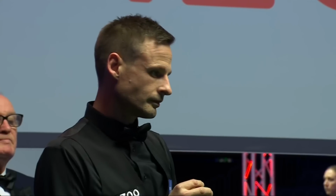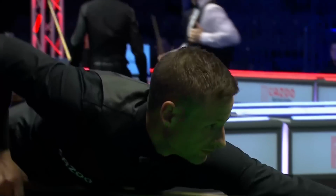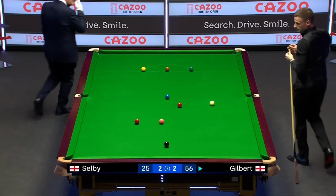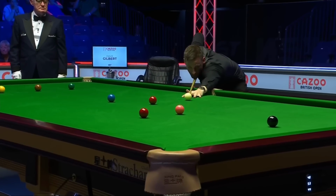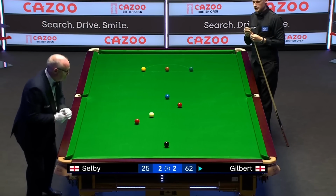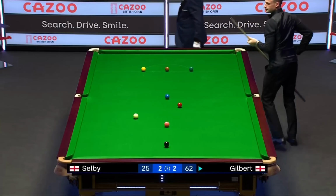30 points ahead, so red. Significant colour, and another red will be needed. Played that nicely, so just this red required, and Dave Gilbert is going to go 1 up with a possible 2 to play. He's looked really good, hasn't he, in this break? He's taken them well, very confidently. 63. So he's made his move.